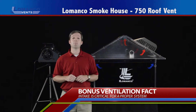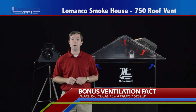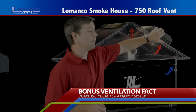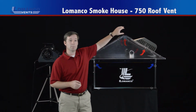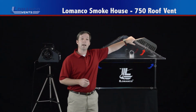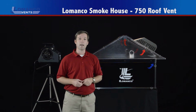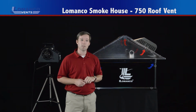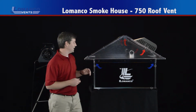At Lomanco, we make products for a complete ventilation system. Now, it's often easy to identify the exhaust vents on a roof. You can see them here. They're a 750 style slant back vent. Sometimes you'll see ridge vent on here, or even turbines and power vents. Very easy to identify. And they're a critical part of the system. But what is most often overlooked, and unfortunately is overlooked, is the intake side.